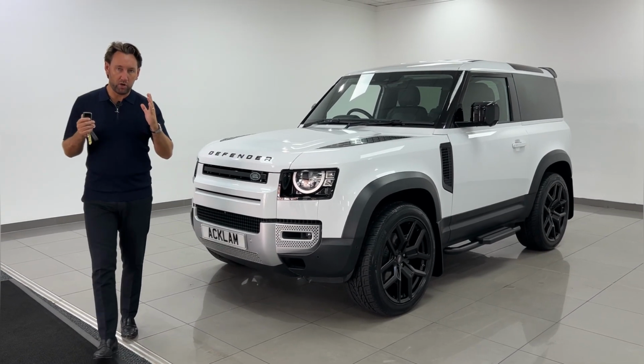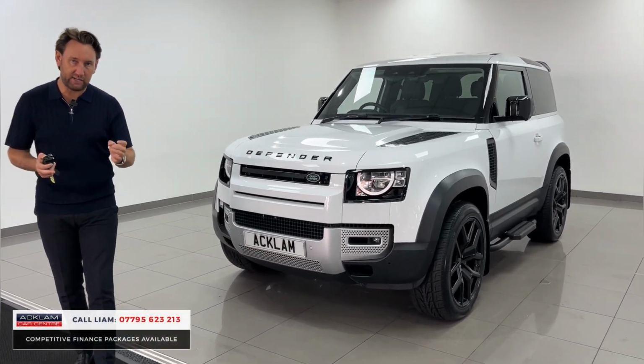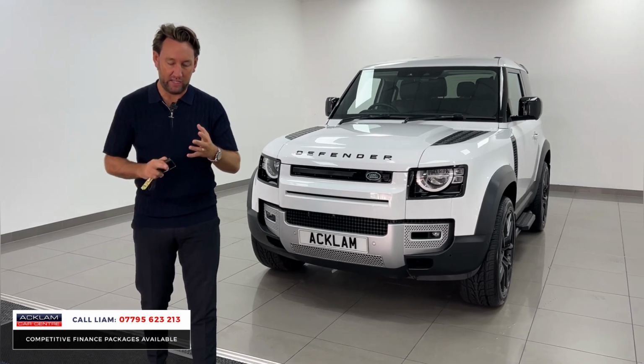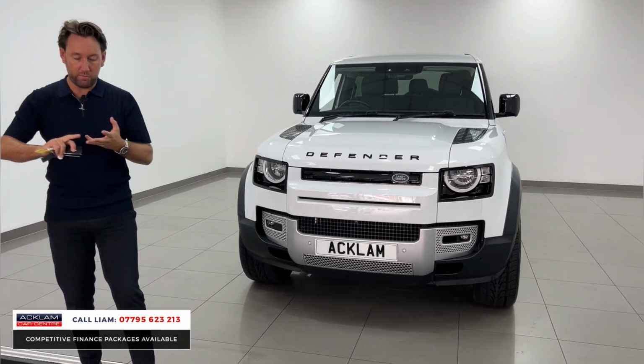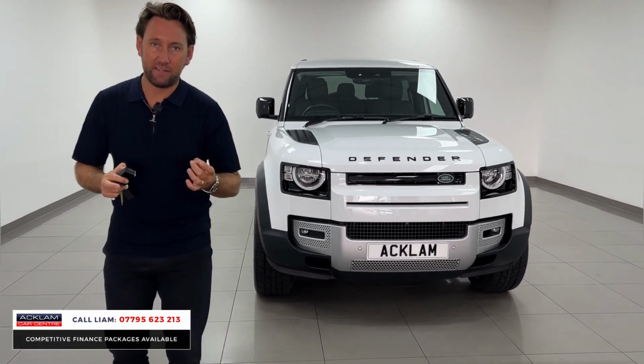New arrival this morning. Now do your research. The way we've priced this car, it's a Land Rover Defender 90. It's an S model 3 litre diesel in white, 22-inch urban wheels, black side steps, spoiler, 16,000 miles.